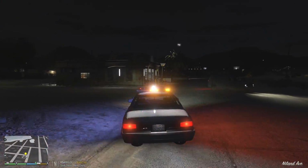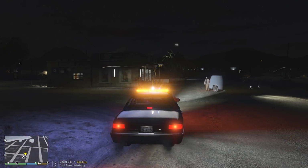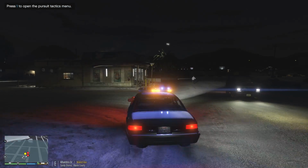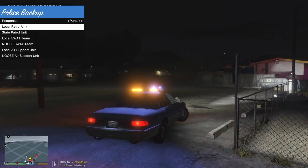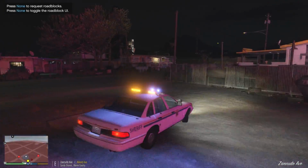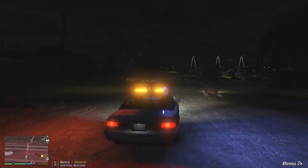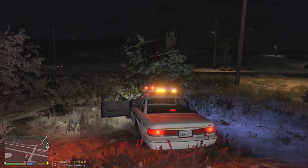All right. Oh, somebody's actually exiting the store. We've got a suspect resisting arrest. We got shots being fired. Sandy Shores. Lincoln 18, shots being fired. Assistance needed in Sandy Shores. Oh, they're actively chasing me. They're trying to take me out. Roger, King. Let's circle around and get this person who's fleeing. Looks like he's armed as well.